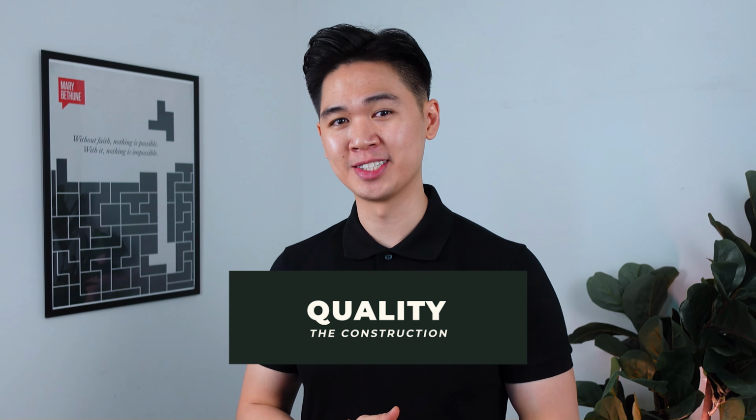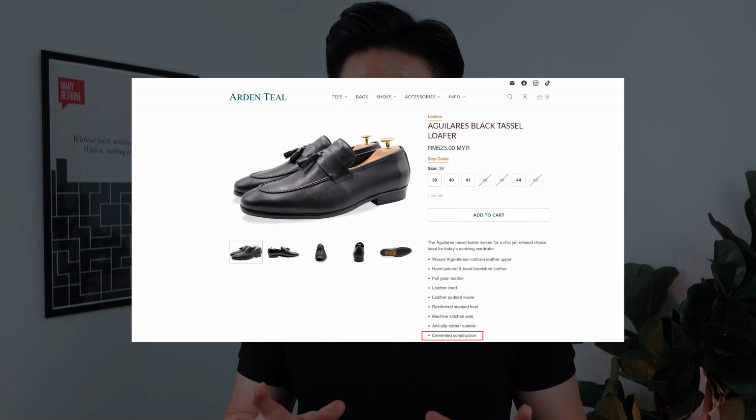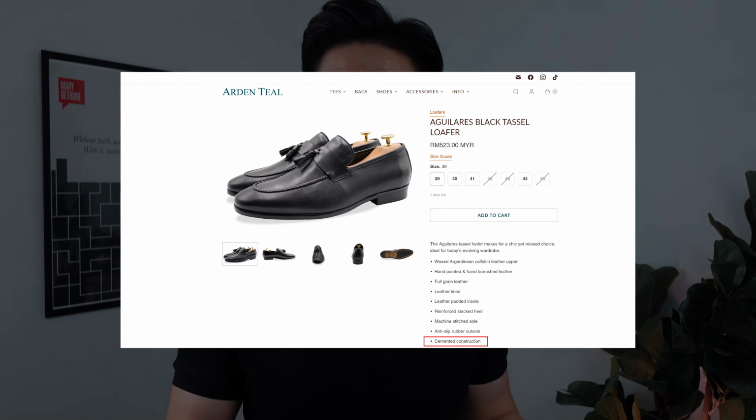Moving on to the construction. Most of their shoes are using the cemented construction, and it is the most common construction at this price point.